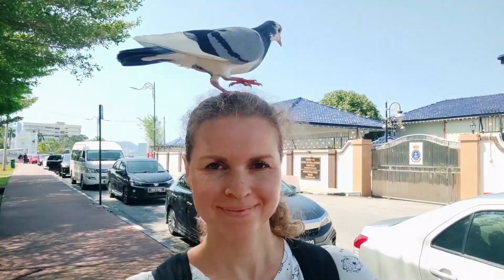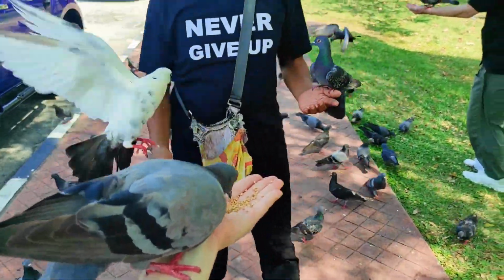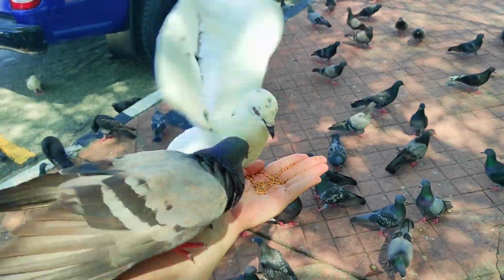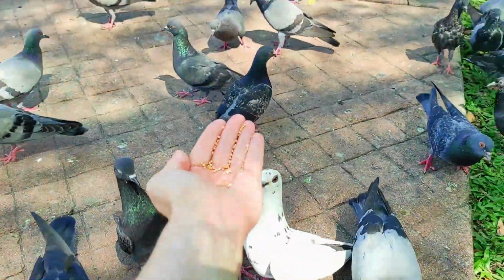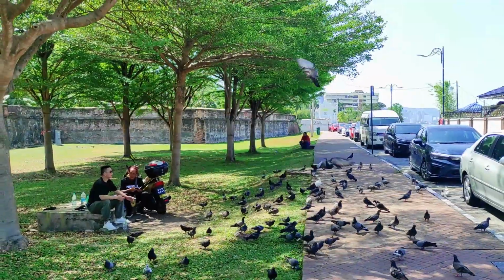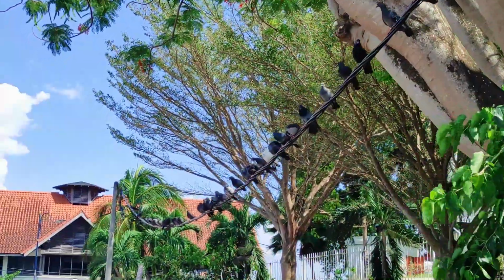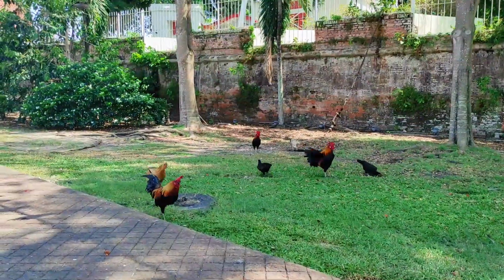This man feeds birds and kind of entertains people passing by. It was quite cool. They are fighting for food. You want to feed them? See? In the end, the man asks to give him some money to buy bird food. And we continue our walk. We have some chickens and roosters here.